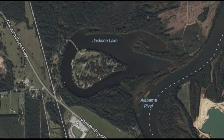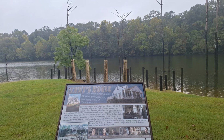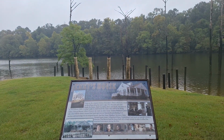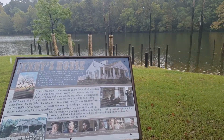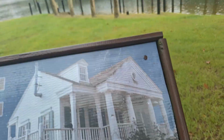This is Jackson Lake Island outside of Montgomery, where you can find the city of Spectre. It only costs about $1 or $2 to go in. These columns are all that's left of Jenny's house. It was falling apart, so they took it down. Okay, so those columns here are those columns.